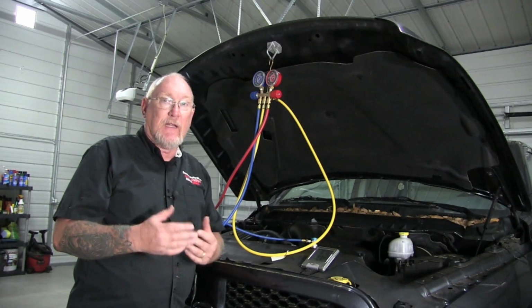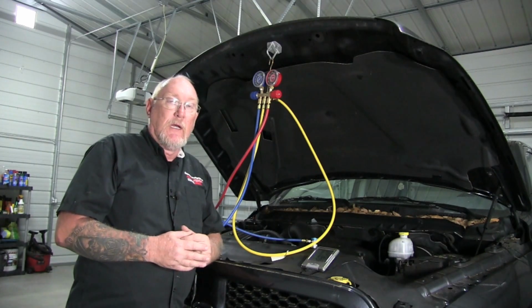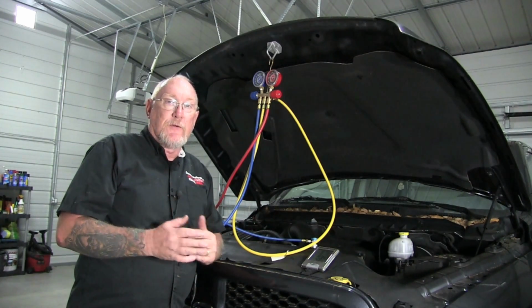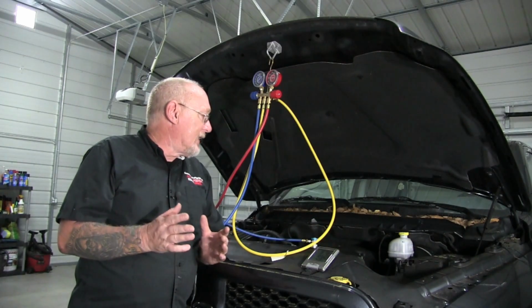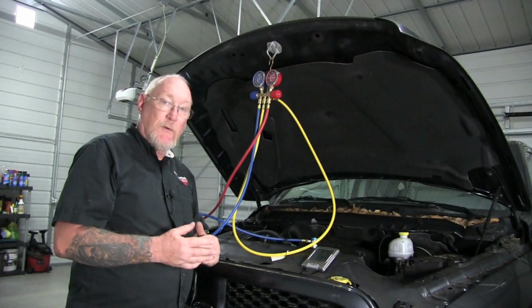And generally, if I have at least 50 psi in the system, I've got enough where I can do a sniff test with my sniffer. If it's got dye in the system, so much the better. I'll pull out my UV light and look for traces of dye. But all that said and good, now we're ready to go ahead and start the truck up, and let's see what kind of readings we get.